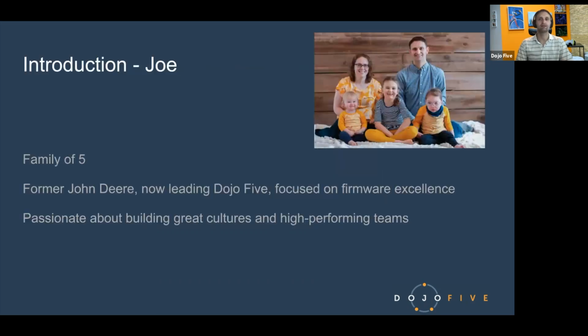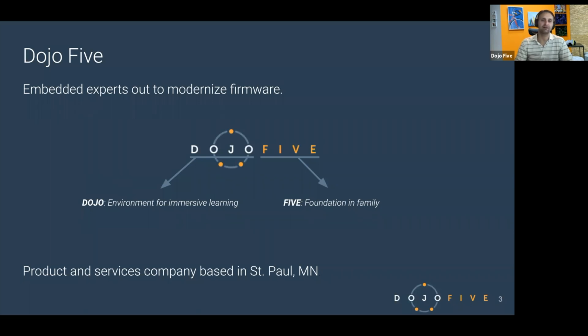Otherwise, let's get rolling. So real quick, my name's Joe. I have a family of 5 that I'm super proud of, so I like to put their picture on all my presentations. I used to be at John Deere, did some services work also, and now I'm leading Dojo 5, which is focused on firmware excellence. We're passionate about building great cultures and high-performing teams. Dojo 5 is really focused on modernizing firmware and the whole life cycle there. Dojo being immersive learning, which you are taking part in right now, and our outreach efforts to get more people thinking about how to modernize firmware. And then the 5 foundation and family. So we consider you guys family, and we take that approach with everyone that we work with. We're based in St. Paul.